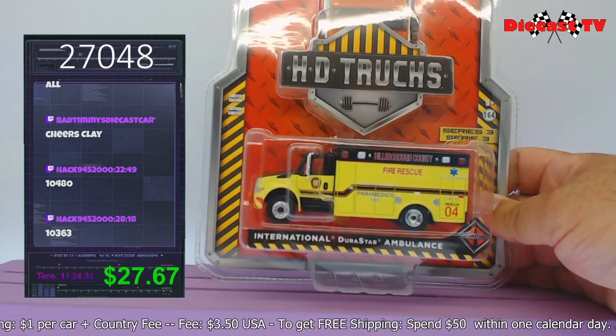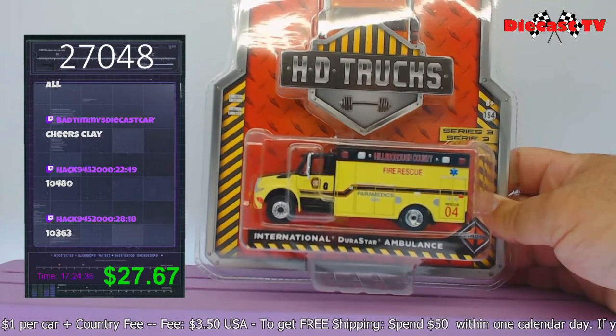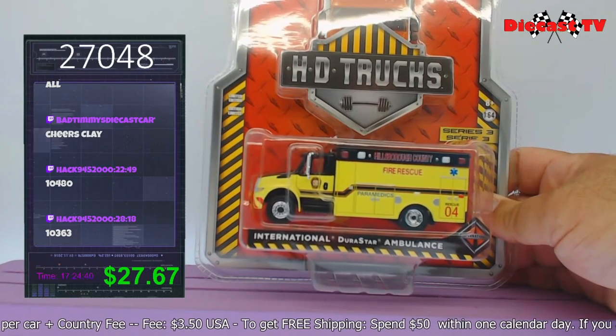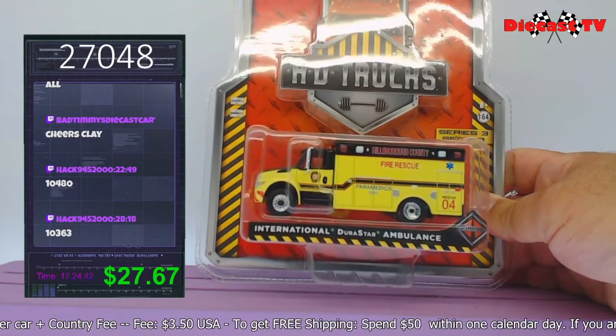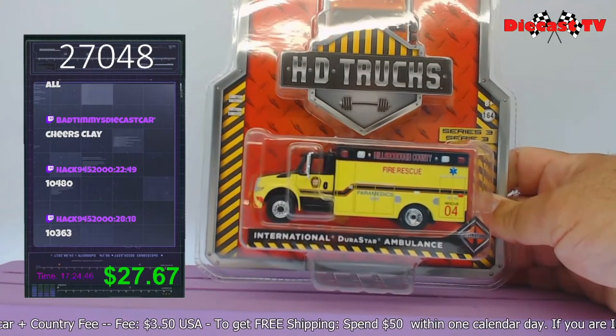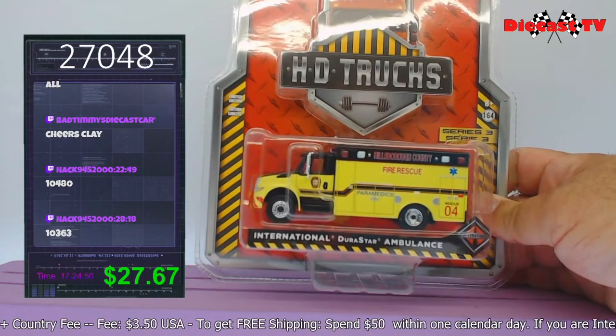Greenlight Collectibles HD Truck Series. We have the International Durastar Ambulance for Hillsborough County Fire and Rescue. Nice little paramedic rescue truck. Check it out. Yellow and black. Beautiful, real rubber tires, ladies and gentlemen. You can own this one today by typing 27048 into the chat.